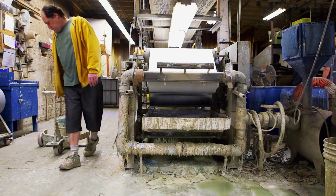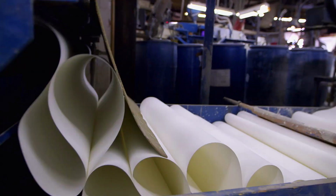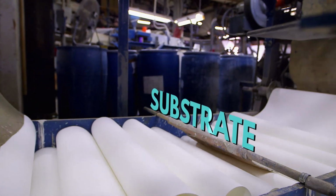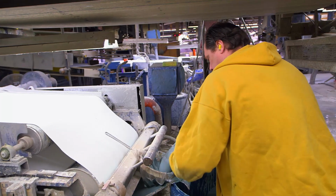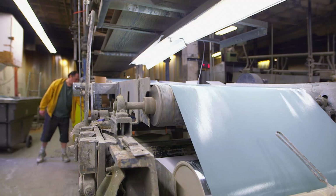First, the base color, or ground, has to be applied to unpainted wallpaper. The paper is called substrate. For calabash, we're using a heavier stock since it needs to hold up a pattern. The substrate runs through this machine, which rolls the grayish-green paint onto the paper.